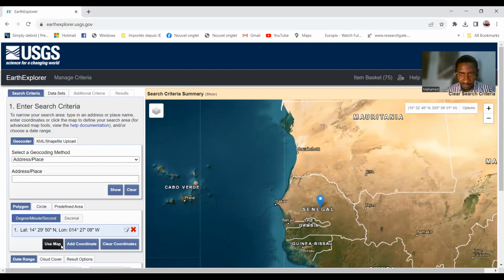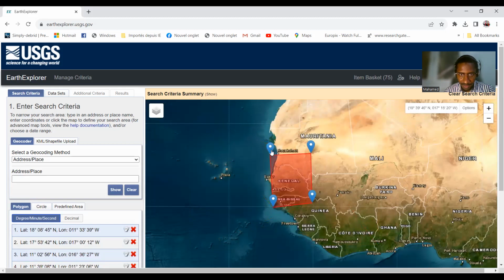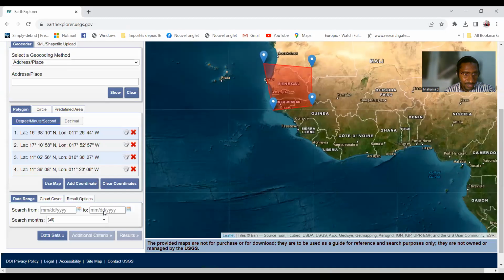You can use the map to see where Senegal actually is. I can reduce the area because this is not all of Senegal, of course. What I need is just a simple example of Senegal, and this is enough. Now I need to find, as I said, if you want to find NDVI, you should find the time when the crop is growing, when everything is green. Otherwise, if we don't find that moment, the NDVI will be very far from one, near to -1. And if it's near to -1, it is a bad NDVI, so the vegetation will be very bad.